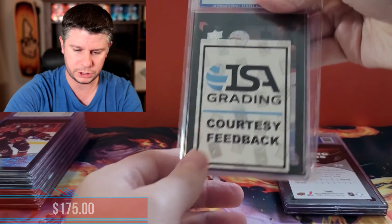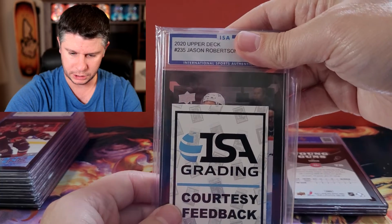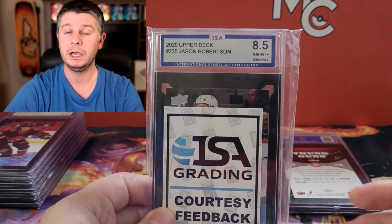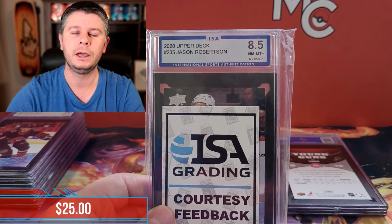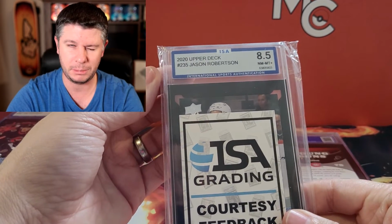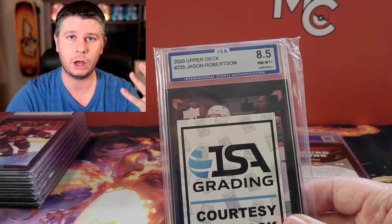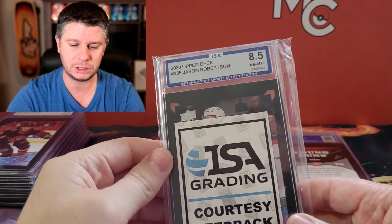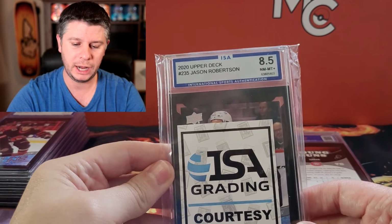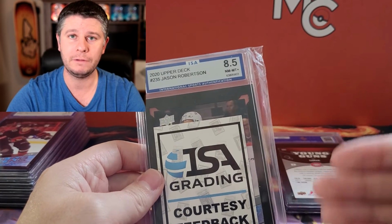Now, this is the one that I wanted to show you here. So this is Jason Robertson. It's a Young Gun card as well. It's an 8.5. That's perfect. I really wanted to see what a 0.5 would look like, and where that classification and maybe justification as to why they gave 0.5 gradings. And it sounds like it has a lot to do with eye appeal. So they may look at it and say, okay, this is not quite a 9, but it is worth an 8, but from the front, it looks really good. So that's kind of why they give you the 0.5s.